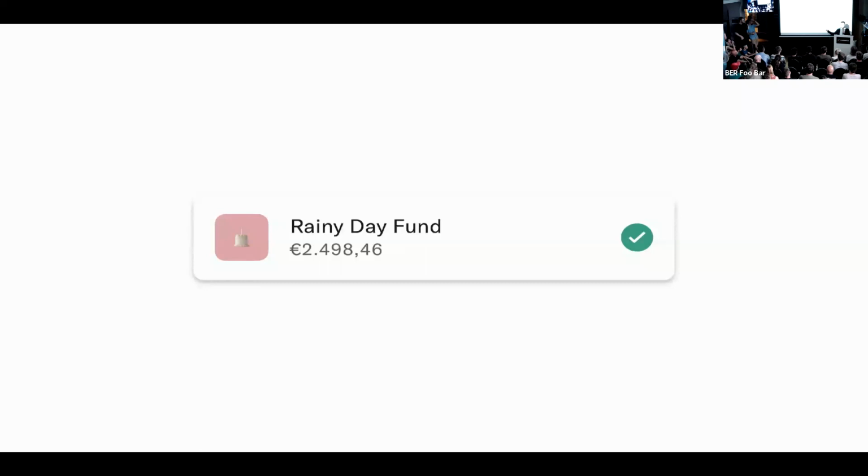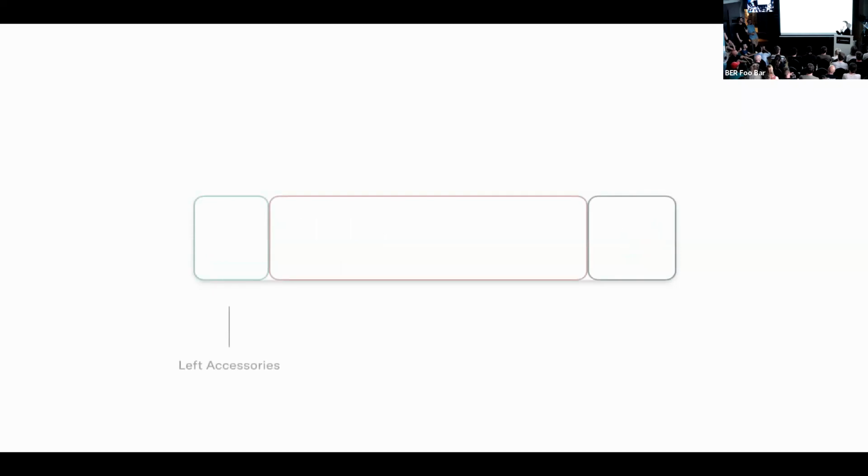We saw this as the first component everybody's going to be eager to use. And we called it the 3-item container. It's a very generic name, but it has left accessories, main information, and right accessories. And we built this, and within the design system team, we were like, oh my God, this is so good.